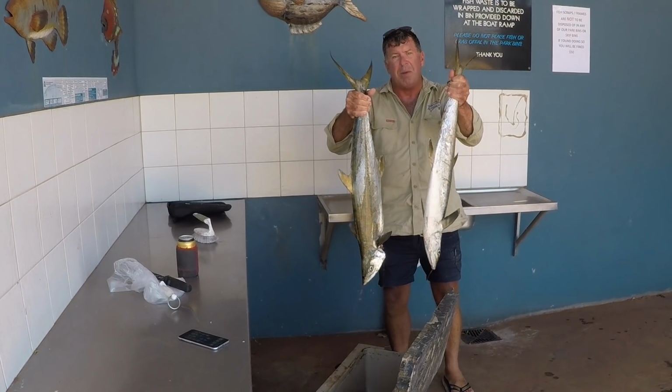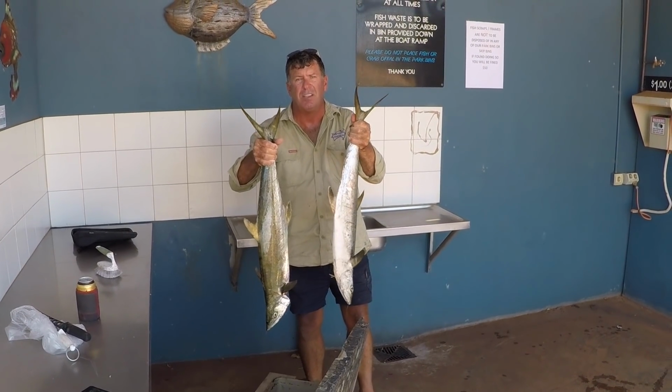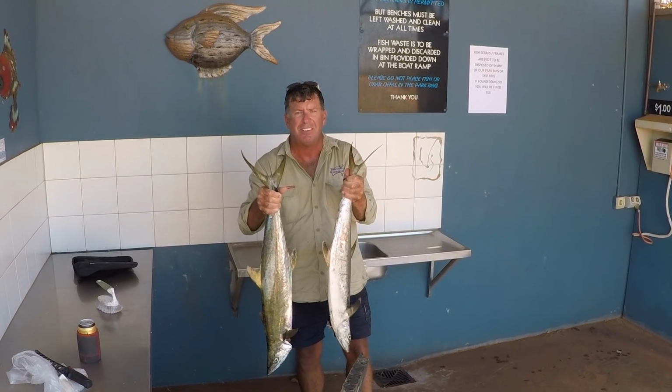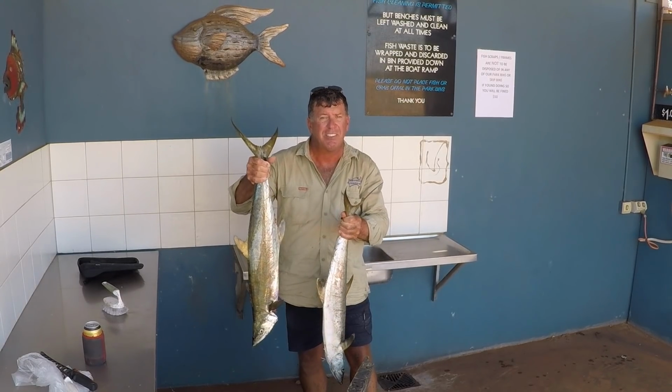We got a couple of nice mackerel. So just going to knock the fillets off. We should be able to give away a few feeds today, I reckon. There'll be a few happy campers in here. A good sized fish.